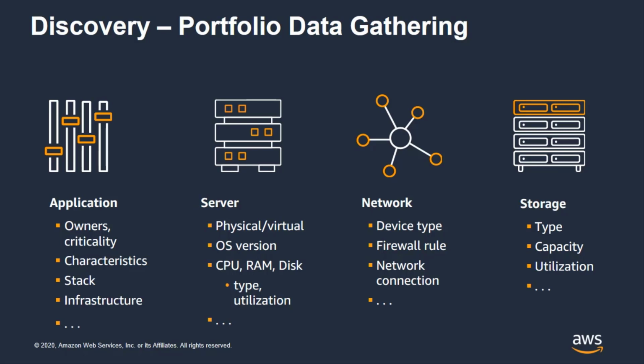For example, a group supporting an application stack, like a web server, a backend application, and a MySQL database that form a 3-tier traditional application. The server data is pretty straightforward. We deal with operating system, CPU, RAM, and disk to determine the instance type when the resources get moved to the cloud. Network data is important to map firewall rules and also ACLs to make sure that we establish the right NACLs and security groups in the cloud. Lastly, for storage, the capacity and utilization of data. It's important to be inventorying that to identify the resource capacity planning during the migration process.